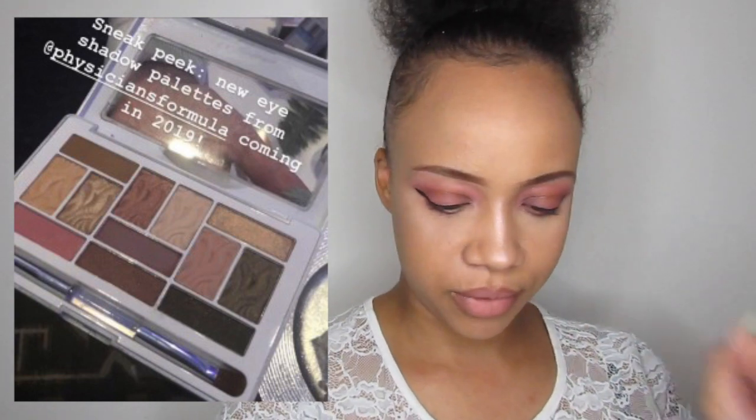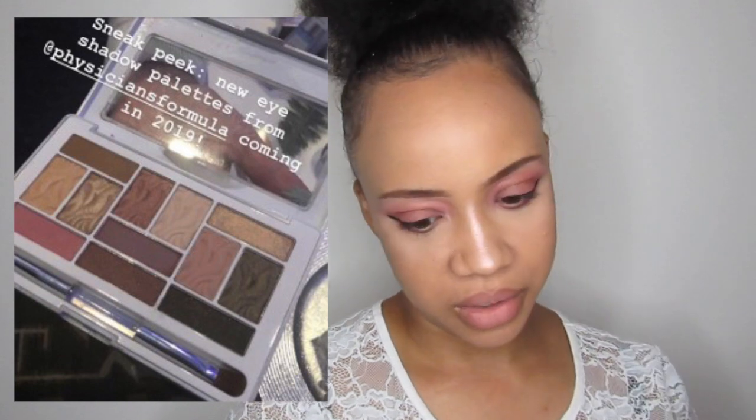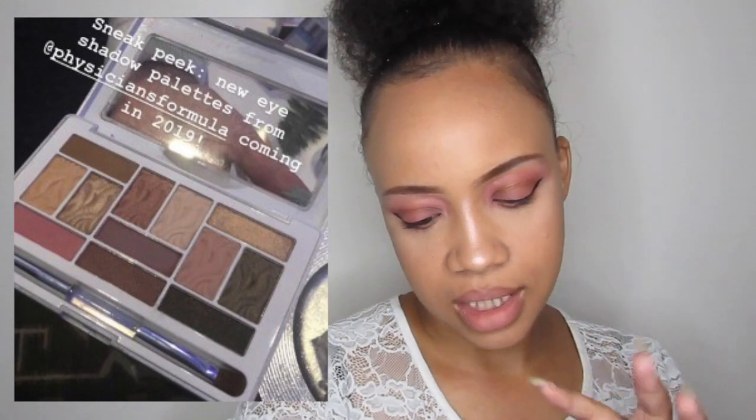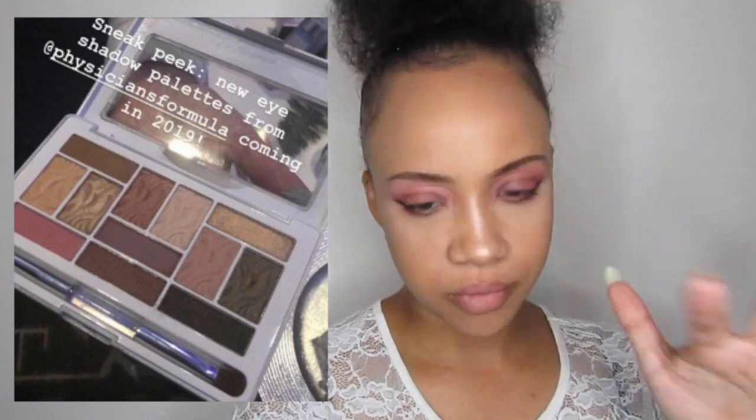But let's just forget the print for the moment. If I was to look at this palette and say, do I want it? The answer would be no. The colors I don't feel like are my kind of colors. A lot of them are light shades and the dark shades are very dark. It's quite light and quite dark. There's only a couple of shades which are in the middle. So this doesn't really speak to me on that front.